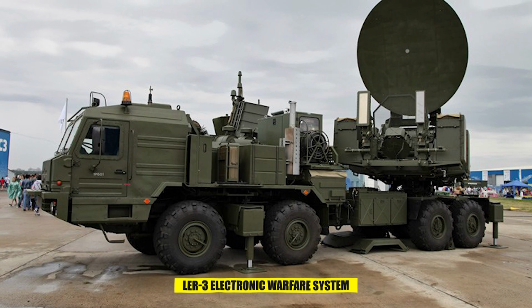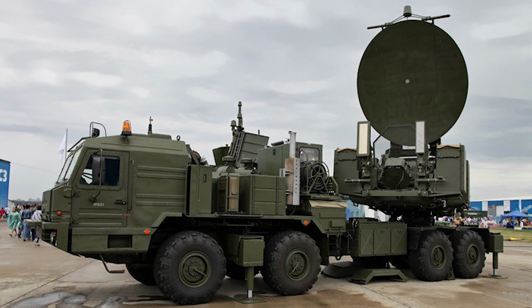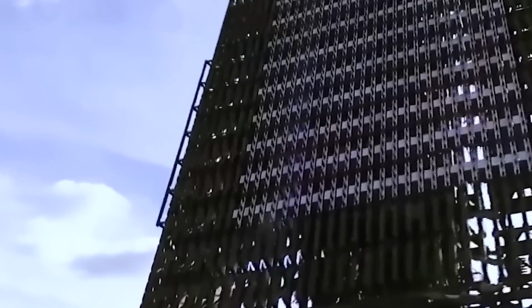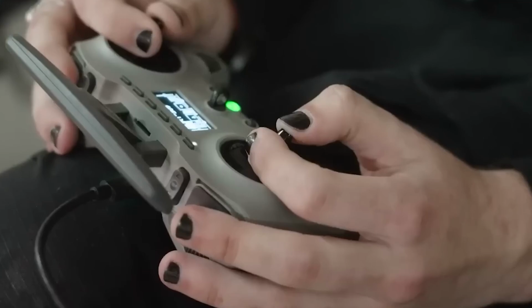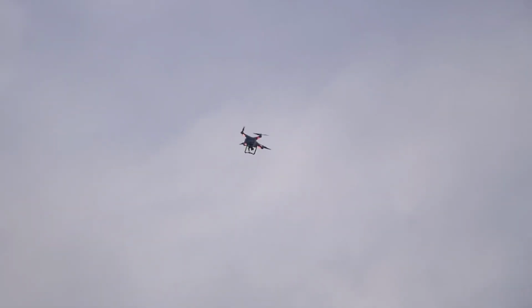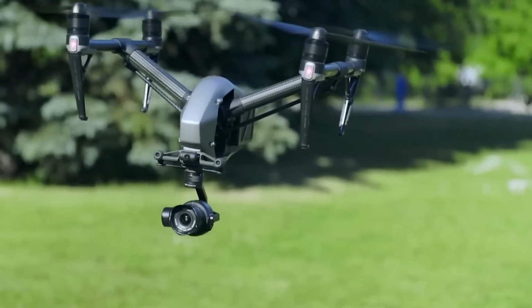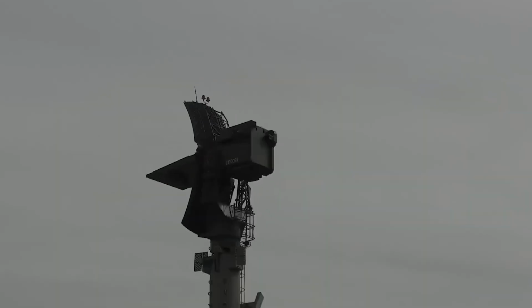Russia didn't sit idle. It used the LER-3 electronic warfare system to jam drone signals over a 30-kilometer area. This system uses 2 types of jamming: broad interference to block everything and spot jamming to target specific drone bands like 2.4 gigahertz. But Ukrainian engineers had already anticipated this. Their drones used frequency-hopping technology to change signals hundreds of times per second across different bands, making jamming nearly impossible.